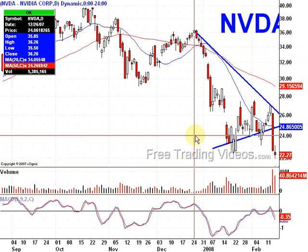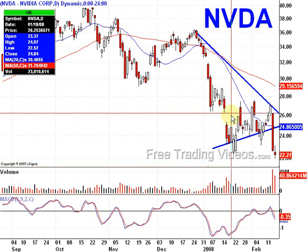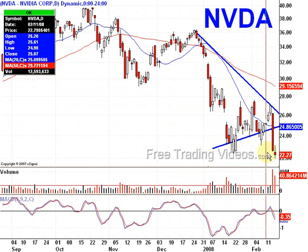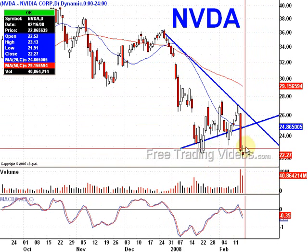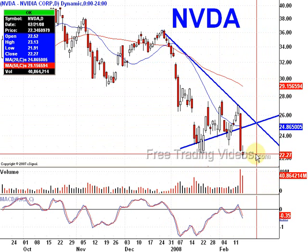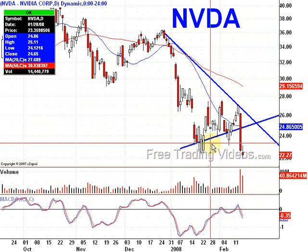NVIDIA. Symmetrical triangle. They can be bullish or bearish. This one broke down bearish on big volume. So we could get what's a dead cat bounce where we pull back and then retest what was acting as support down. You'll see that I draw my trend lines very traditional.